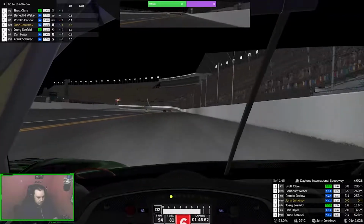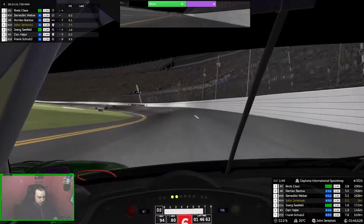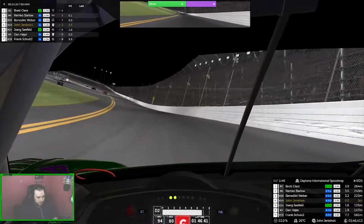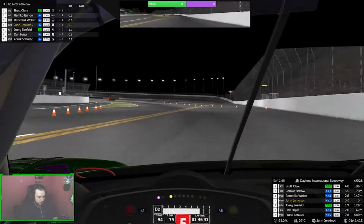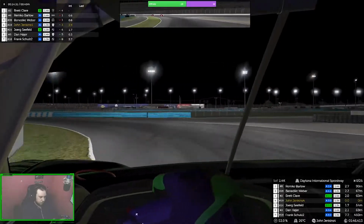They are going at it in front. You've used half your fuel, which means there could be positions to make up. Oh, he's gone for a dive. Your last lap time was 1:46.41. You're 0.2 off the pace in Sector 3.